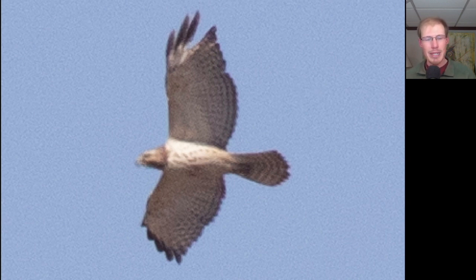Now, we won't be seeing juvenile broadwings for at least another month now. We probably won't see any broadwings at all for another month, and the adults tend to come first. So it's not really an ID problem we have to worry about this time of year, but it's just something to keep in mind later in the season when both juvenile broadwings and juvenile red shoulders are possible.